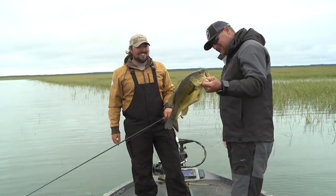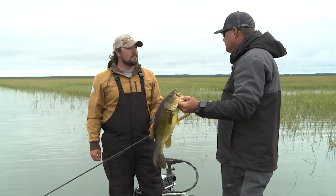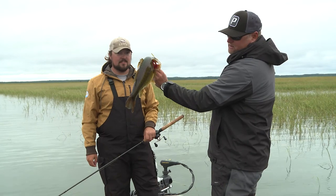You come up here and catch 20 pounds on a frog in northern Minnesota. Big old pretty green, golden looking largemouth.